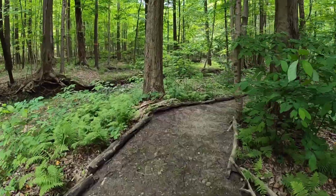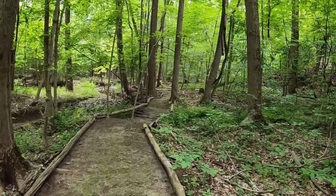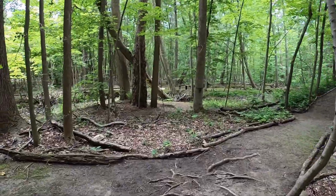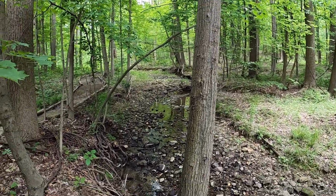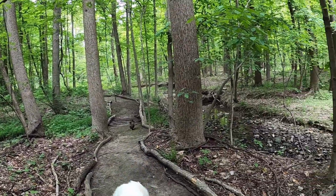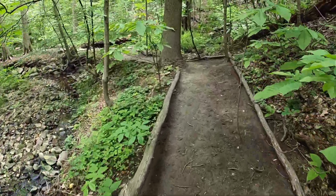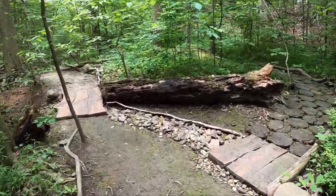Continue around the gorge loop. This is just a little creek lookout here. And we'll head back to the Creekside Pass. We have names for every area of the path, so when we're talking about it, we know the exact area that we're referring to.